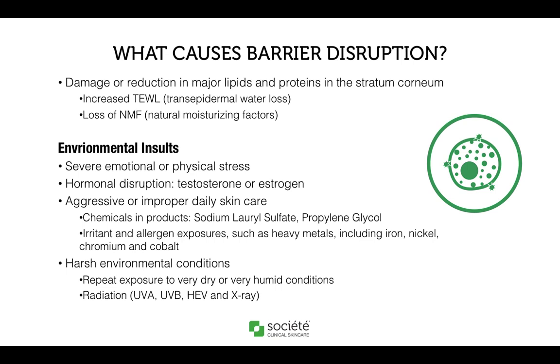Different allergen exposures, so things like heavy metals, can also cause a reaction to the barrier disruption. One of the most common examples is that of contact dermatitis. Lastly, different environmental conditions. So this could be a repeat exposure to very dry or very humid conditions. And then radiation, of course, in the form of UVA, UVB, HEV, and X-ray.